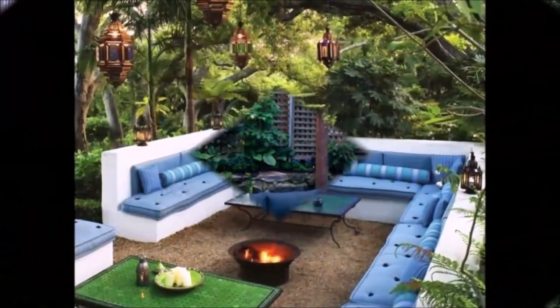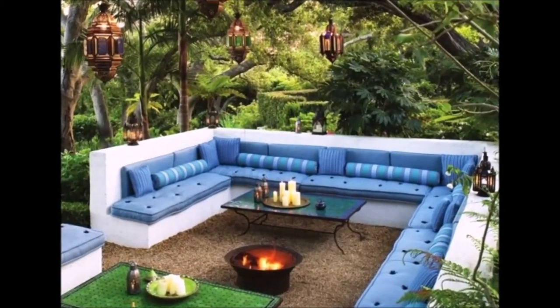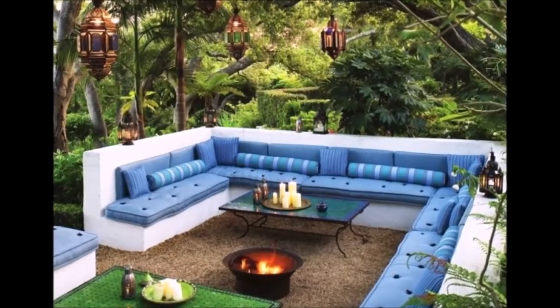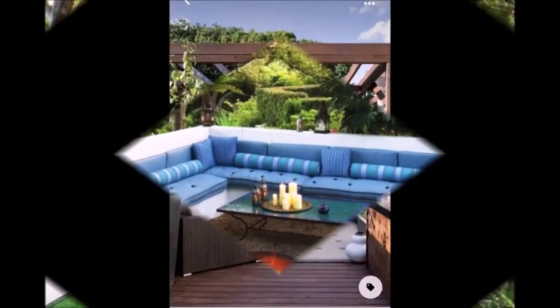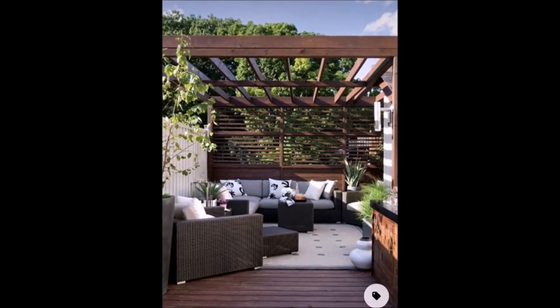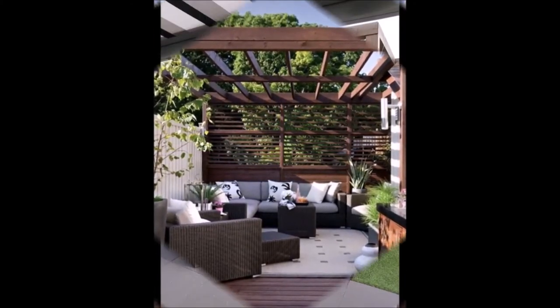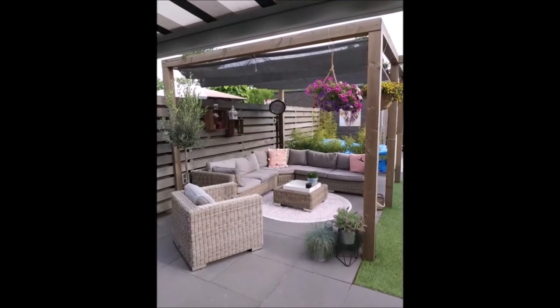Embrace minimalism. When it comes to decorating a small space, the last thing you need is clutter. Keep it simple with a few well-curated accessories and minimal furniture.